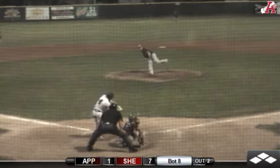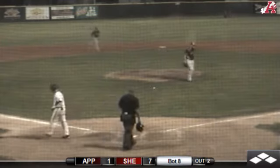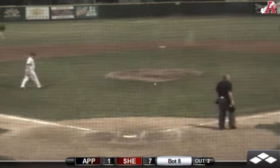Chase winds and delivers. Swung on and missed. The A's go down in the eighth. And they'll need three in the top of the ninth to secure the victory.